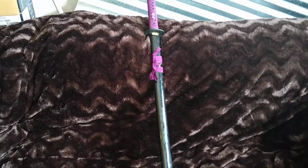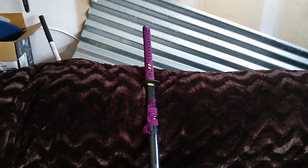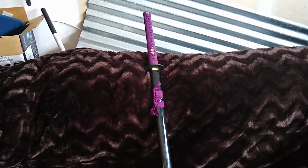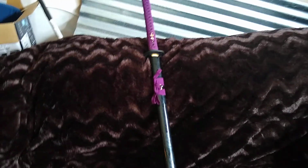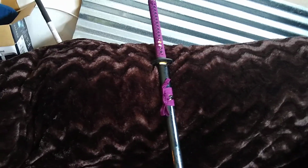This Katana is better known as a samurai sword because it was used by the samurai. It is not only a sword, but a social status. Katanas were used by the samurai. It's basically a broadsword or a fighting sword similar to a broadsword, a two-handed sword.